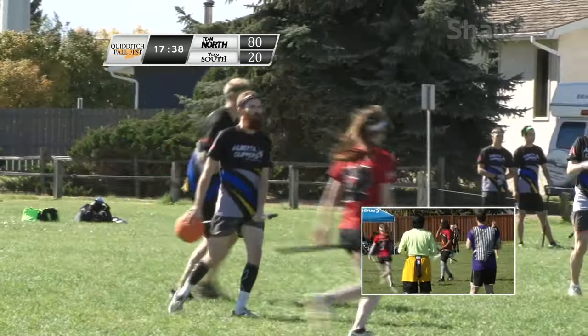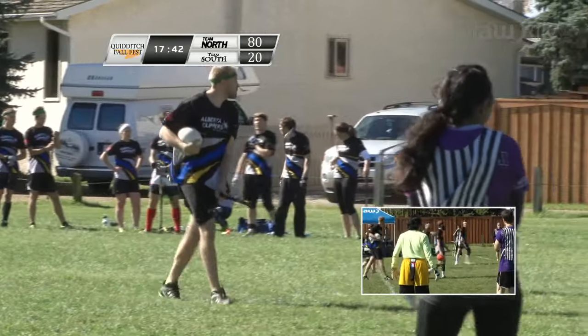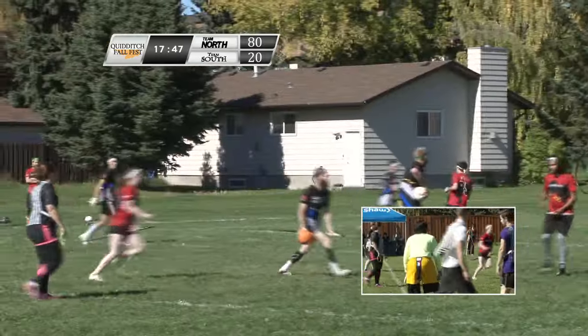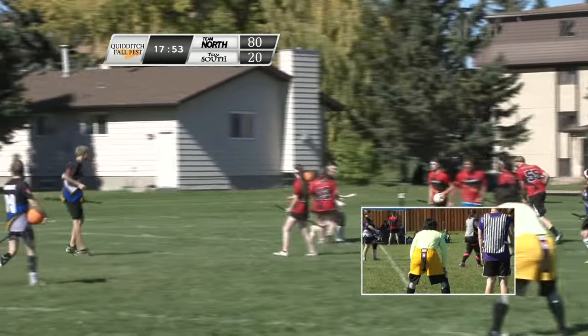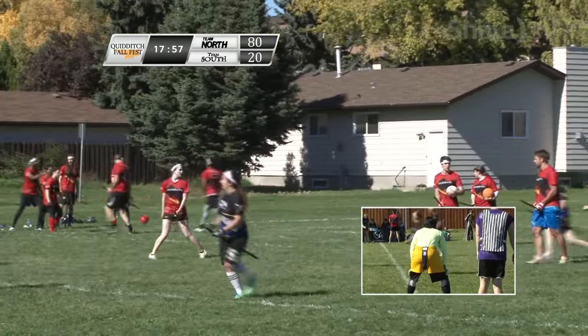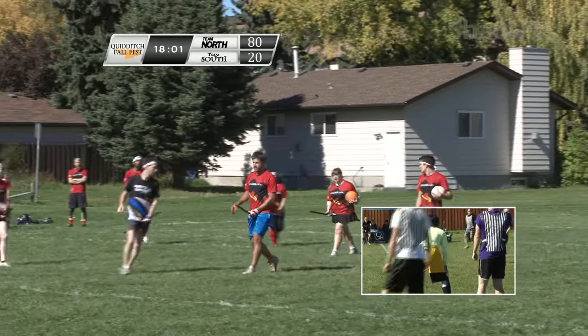Ashley Gilmore tries to get in there. Backs off before she gets beat. Sometimes just the threat of that beat is enough to keep you away. Shot on the low hoop. Goes extra low. Hits the bottom of the hoop. Does not go in. Colin Crow now with the quaffle.